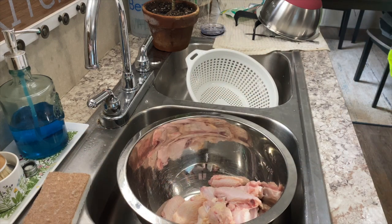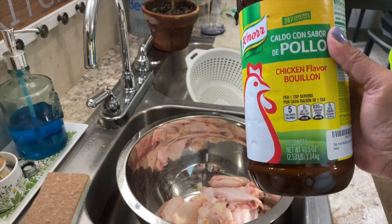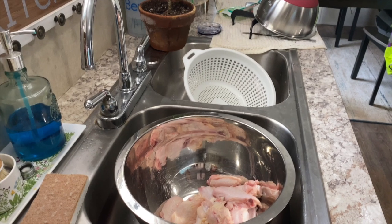This is, if you ever heard of bouillon cubes, the little cubes that make like the chicken stock, this is the bouillon powder. It's the chicken flavor bouillon, but it's in a powder form, and you can use this to season. Oh man, when you use this to season, you're talking about some really flavorful seasoning for your poultry meals. Trying to get it open so you can see what it looks like. This is some good stuff, you guys. I'm so glad I found it.